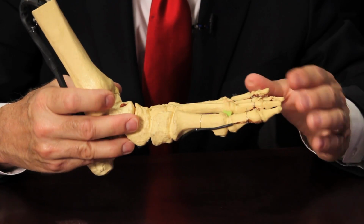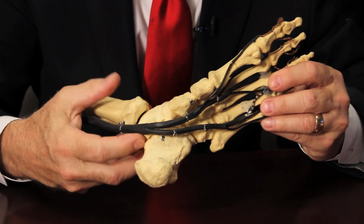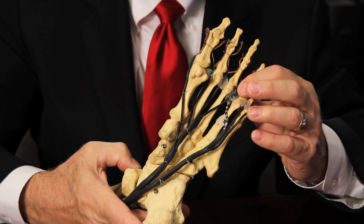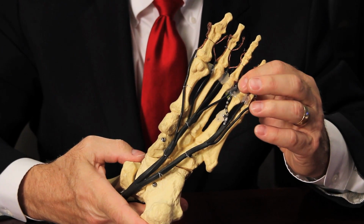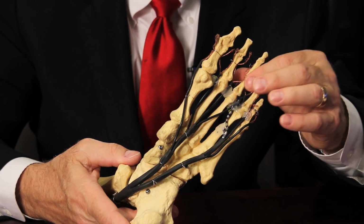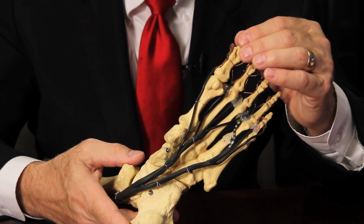Now let's turn this over and look at the bottom of the foot, and we can see the size of the neuroma in this third interspace. It's an enlarged nerve. It's not a cancerous tumor, but it's an enlargement. And then you see the rest of the nerves branching out into the rest of the toes.